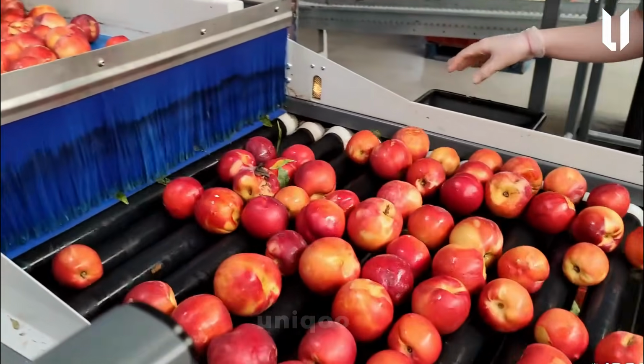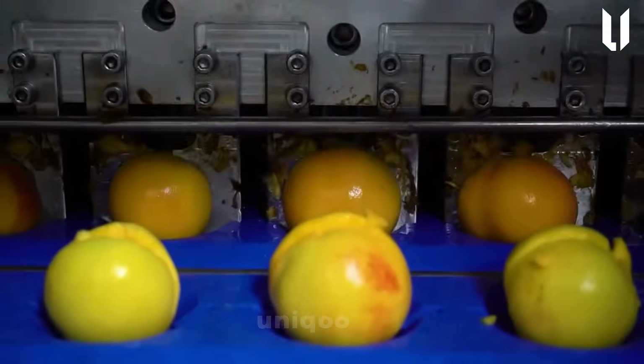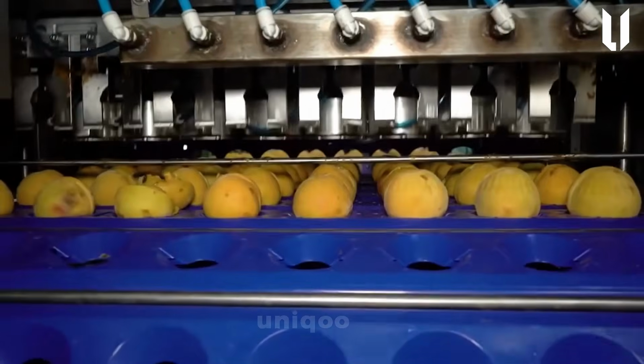This process improves efficiency, reduces waste, and ensures only the best fruit reaches the market. The technology also allows for gentle handling, preventing damage during sorting.